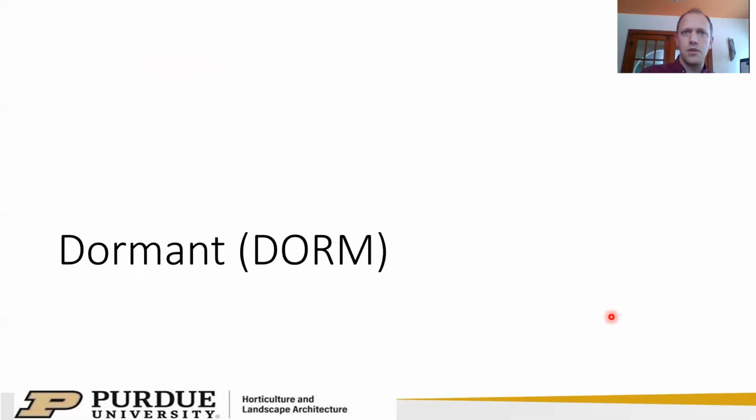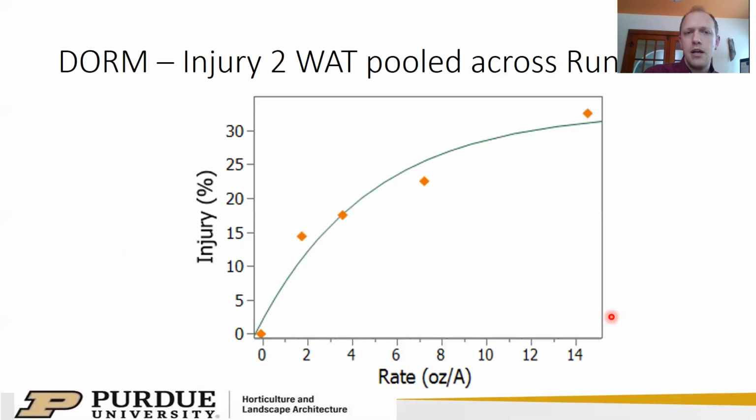All right, moving on to results for the dormant study. Again, our rate is on the bottom here, and this is injury at 2 weeks, pooled across both of our runs, run 1 and run 2. What you'll see is that we do, again, see a rate response here, which is what we're supposed to see, going from 0 to about 30% injury at our highest rate.